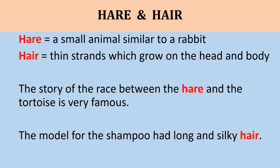The next pair of homophones, H-A-R-E and H-A-I-R, both pronounced as hare. H-A-R-E, hare, is a small animal similar to a rabbit. H-A-I-R, hair, is thin strands which grow on the head and the body. We say that we have hair on our head.